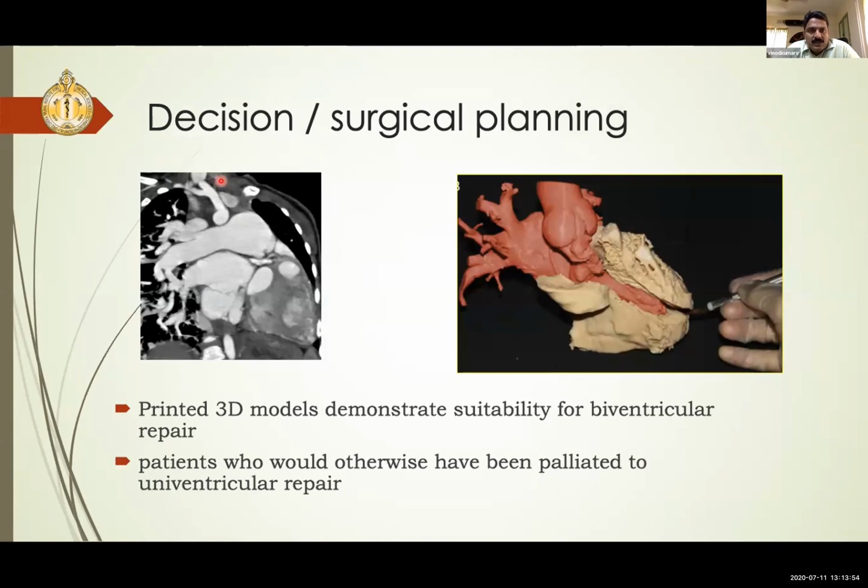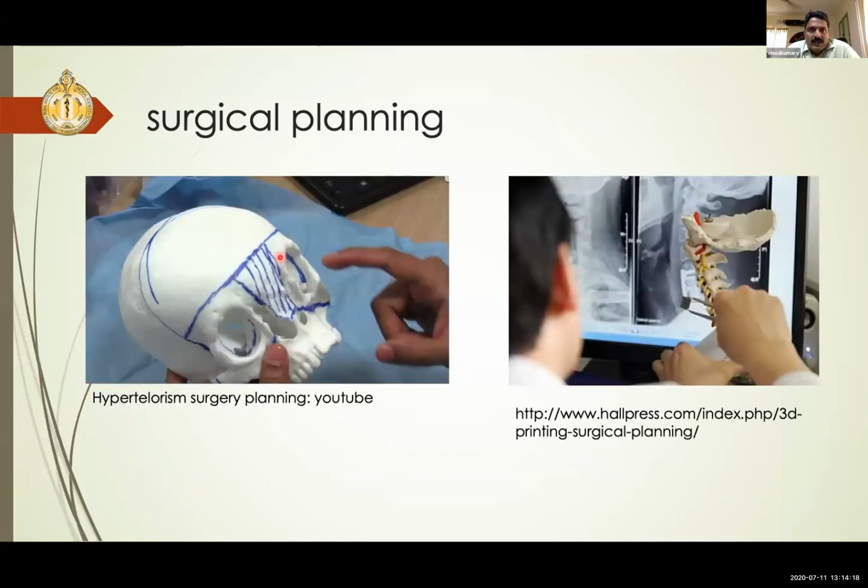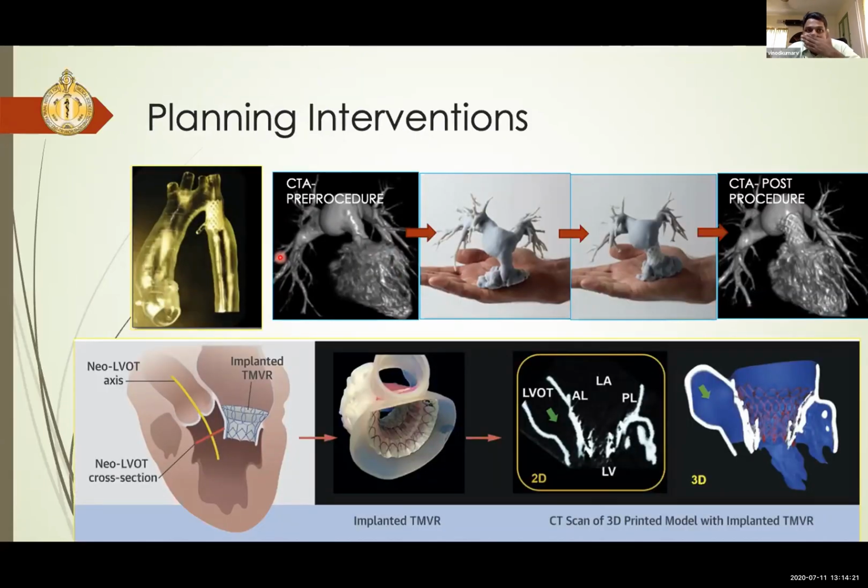There are various examples shown. In another example, a biventricular repair was possible, but without the 3D printing technique, the surgeon would have gone for a univentricular repair. So the patient can have a better quality of life with 3D printing technology. It can also be used for surgical planning and planning interventions, like thoracic aortic aneurysms or trans-aortic mitral valve repair. In all these cases, we can have the 3D printed model, plan the procedure, and then do the procedure so that we get a better outcome.